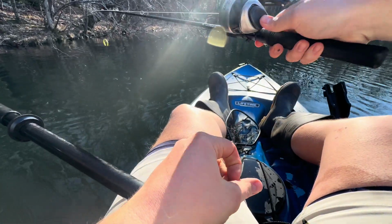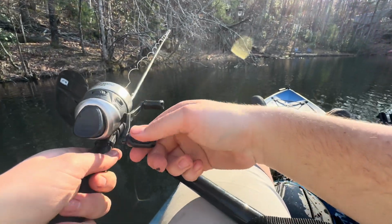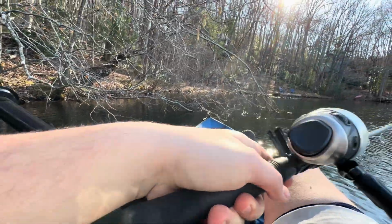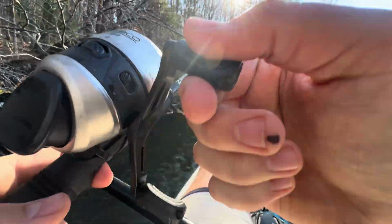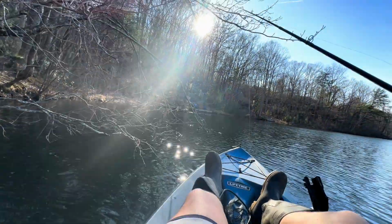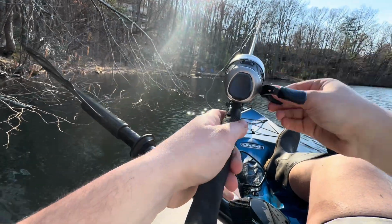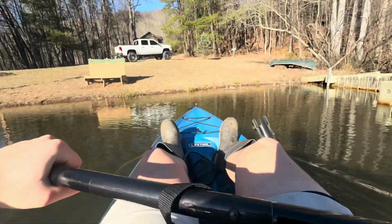All right, this is for real our last cast because I really got to go. One more never hurt. I guess it did hurt because I got caught in the tree. And we were in the tree. That's great. Oh, and we got our line back in the tree again. Well, don't ever let you tell somebody that it doesn't hurt, because it did hurt. Beautiful. Beautiful day for fishing.